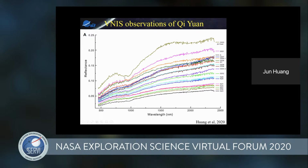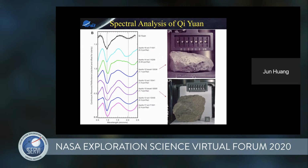As you can see, it's a rock, so it has relatively deeper spectral features around 1 and 2 microns. So we try to analyze the spectra quantitatively. We remove the continuum, and we compared the spectra to the spectra available for the Apollo samples. And as you can compare the center locations and other spectral features I will mention later, we found that the spectrum is similar to materials with dominant pyroxene and plagioclase.